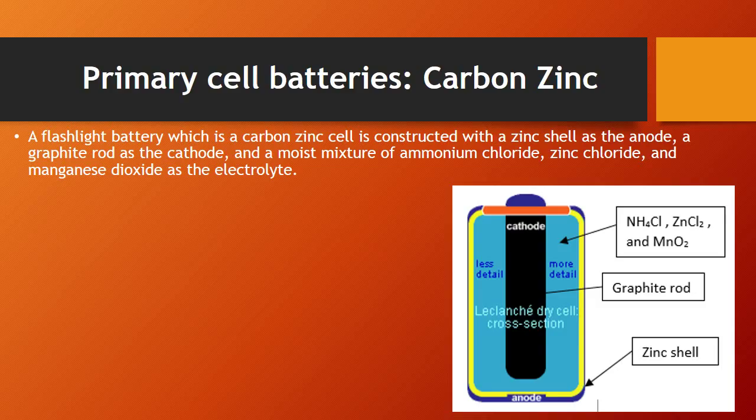As stated earlier in the presentation, there are two types of batteries. There are primary and secondary batteries. Primary batteries are known as dry or non-rechargeable batteries. One specific example I will discuss is the flashlight because it uses carbon zinc batteries. This battery is made up of a zinc shell, which is the anode, a graphite rod, which is the cathode, and a mixture of ammonium chloride, zinc chloride, and manganese dioxide, which is the electrolyte.